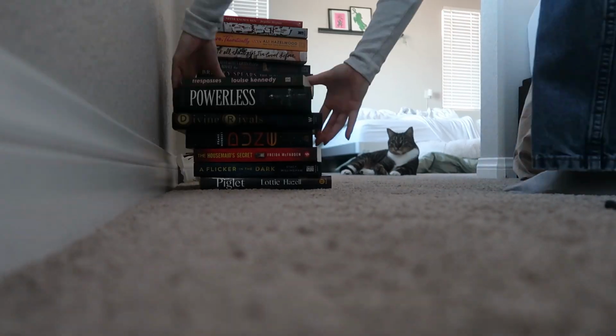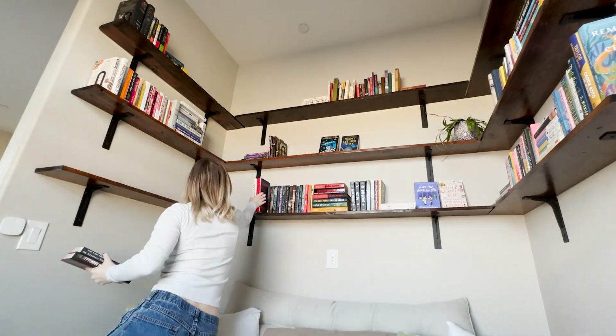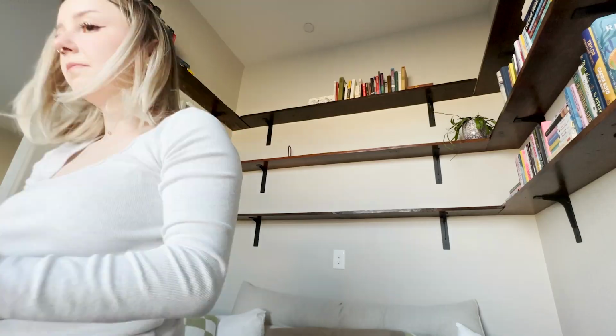So I started with taking everything off of the shelves. I have it somewhat organized right now by genre, but it's just looking sparse. I also used all 3 shelves, which this time I decided I was only going to use 2 so they could look more full.